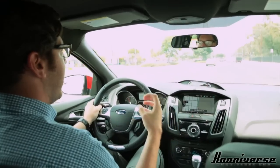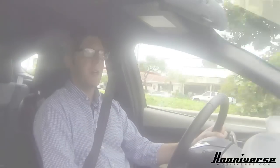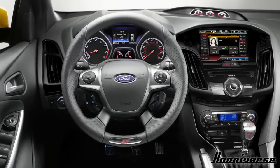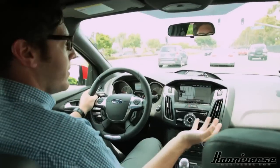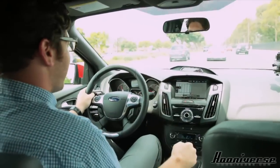First thing you notice when you hop into the Focus ST is that you're dealing with a more mature interior than you might get in the Mustang. And that's interesting because this is a younger car. It's more of a hot hatch. But it feels more upgraded and more premium in here, even though we are dealing with the Ford MyTouch system, which, love it or hate it, it has some neat features. It still needs some growing to do. It'll get there eventually.